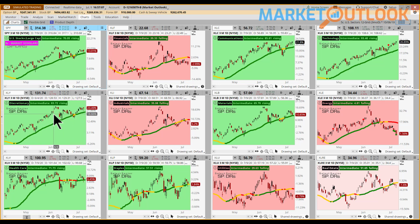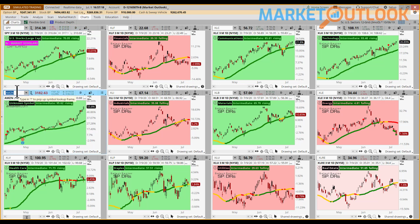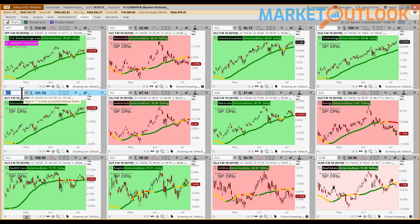But I will mention here, because we are talking about the market cap weighted version, a big part of discretionary's move is a result of what's been going on with Amazon. It is by far and away the most influential member of XLY, and you can see Amazon has basically gone straight up for the last 2 weeks. So don't let that fool you, is the point that I'm trying to make. I don't think XLY, when you start stripping away the mega cap companies, is as strong as XLK because the average tech stock is still holding up pretty good. The average discretionary stock doesn't look nearly as good, but XLY itself looks pretty strong as a result of Amazon.